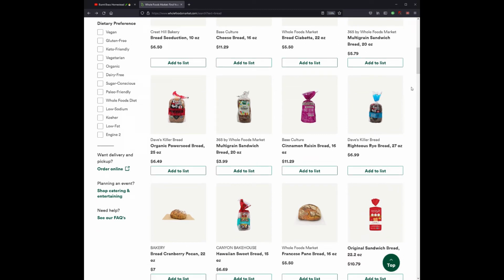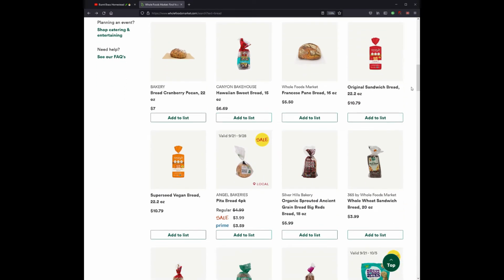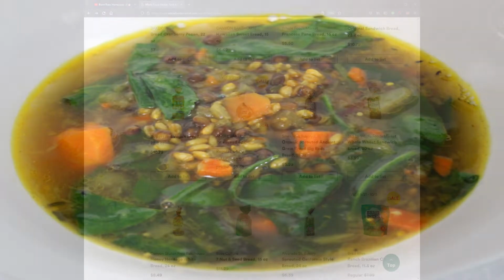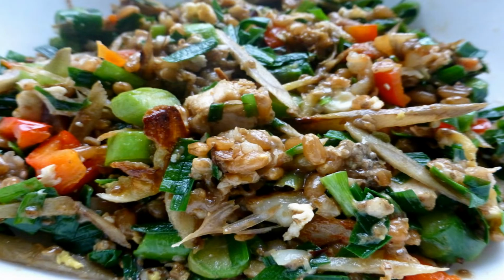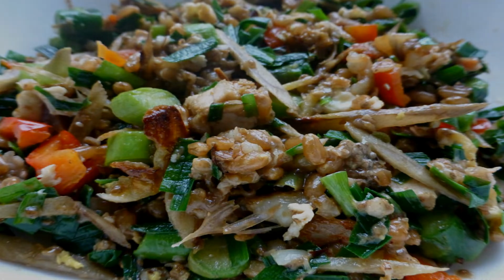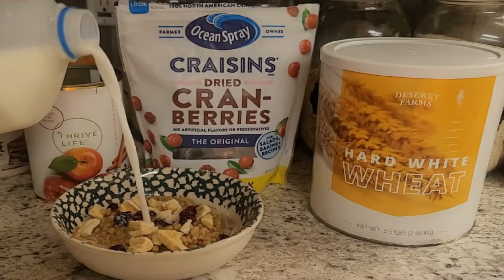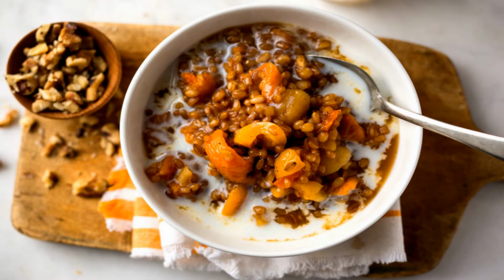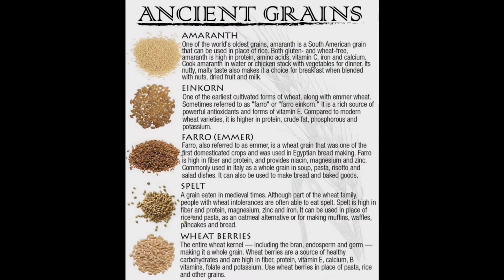Also, wheat berries are versatile in that they can be used not just to mill into flour, but they can be cooked and eaten in soups or used as a rice substitute to give you a break from eating rice. They can be cooked and cooled and placed in salads, or made into a hot cereal during the cold months, similar to oatmeal.